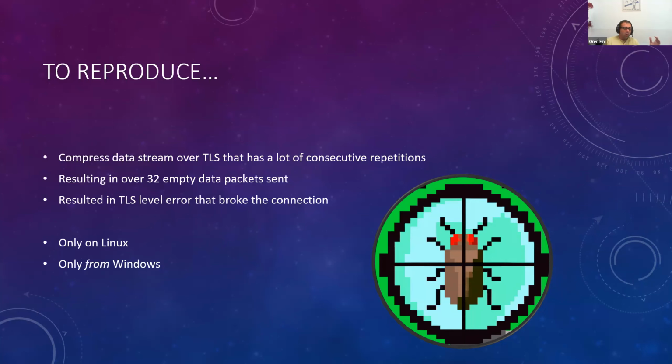But once you had this triad of features, you have a problem. And you had to align everything just right on several different layers of the system in order for you to actually get the problem. And this is really common when we talk about the nastiest problems.